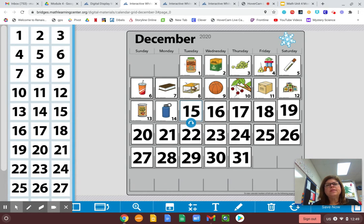We are in the month of December, and we've had 14 days in this month. Yesterday was Monday, December 14th. And all throughout the month, we've been talking about the three-dimensional shapes. We have all sorts of ordinary objects behind each number that we're talking about. Some of them are cylinders, some of them are rectangular prisms, others are spheres, and then, of course, we had some cubes.